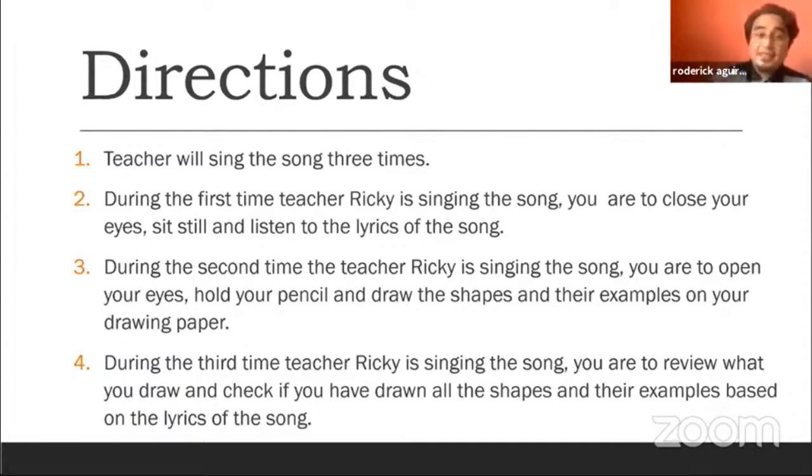During the second time teacher Ricky is singing the song, you are to open your eyes, hold your pencil, I'm not holding a pencil, but a ballpen, and draw the shapes and the examples on the drawing paper. Again, the second time that I will sing the song, you are now allowed to draw the shapes in the lyrics of the song and the examples of objects of those shapes.